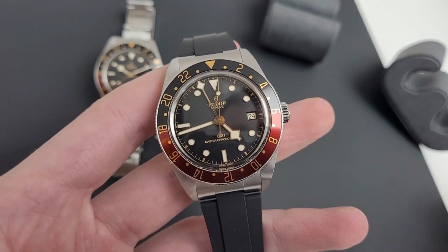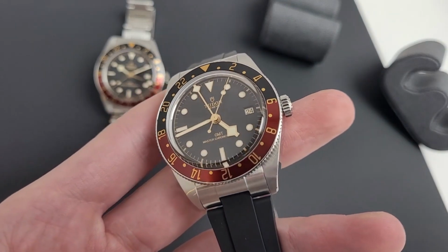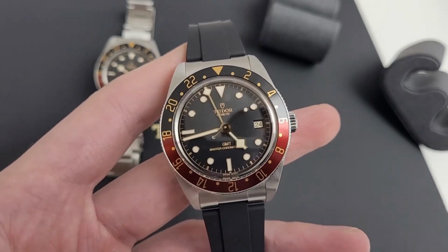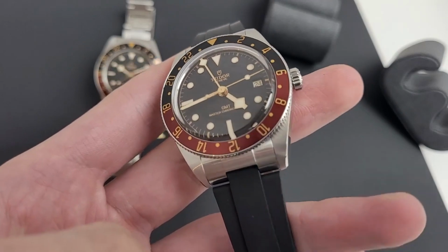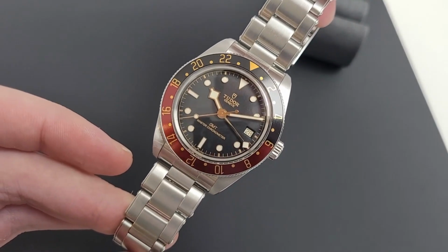The bezel clicks both ways in 60 increments for easy timekeeping, and the screw-down crown keeps things water-resistant up to 200 meters. This Black Bay 58 seems like a great choice for those who love the classic GMT style, with a slightly smaller and more modern feel.